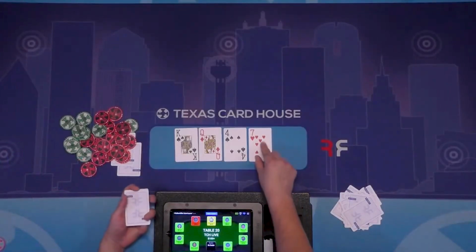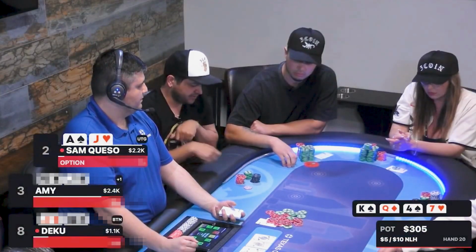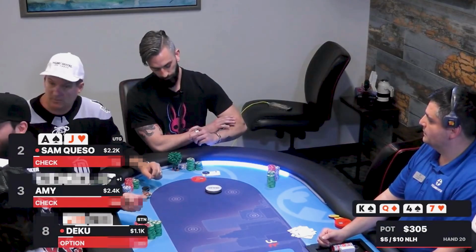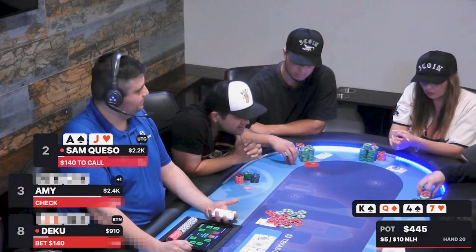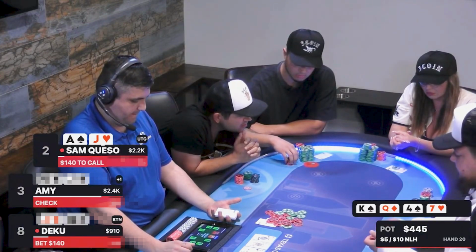It's the 7 of hearts. Not the turn card we were hoping for. I think if it was the 7 of spades, I would continue to bet. But when we don't pick up the additional flush draw, I'm going to check here. Amy checks, and now Deku decides to bet $140. And if you guys think I'm about to be an omega nit and give up on this hand, please unsubscribe, go report on my social pages, because I'm not that nitty.